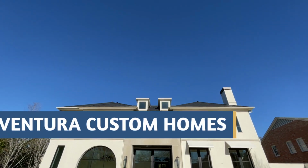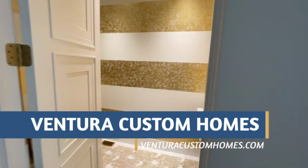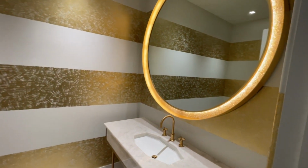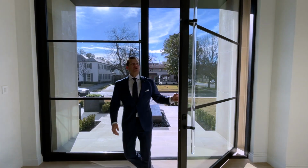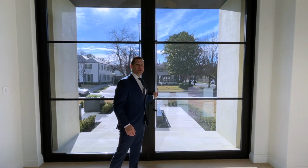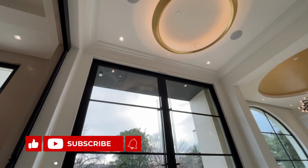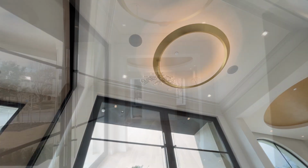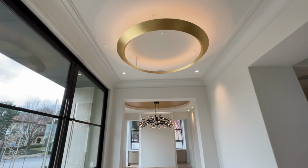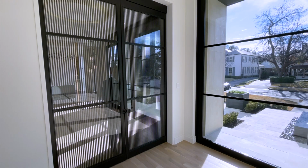Built by the award-winning Ventura Custom Homes, immediately when you enter this property, the luxury story unfolds. Wow! Right when you walk into the home, you are greeted with these magnificent 6-foot wide iron swivel doors, plus beautiful crown molding, lots of natural light, and a beautiful circular modern gold light fixture.